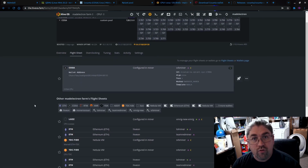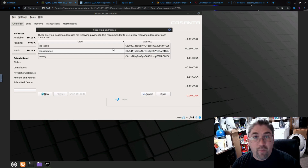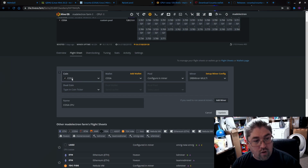Once you get your wallet address from the wallet, and again, it's sort of like any other Electrum wallet, if we just go File, Receiving Addresses, you can make as many receiving addresses as you want. Just copy one and put it into your HiveOS wallets. So you can see Cosa coin, and it's even recognized by HiveOS. It's been around long enough that we actually have the nice little icon for it.